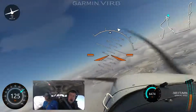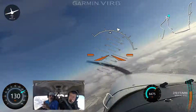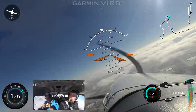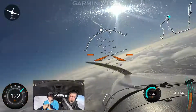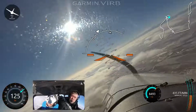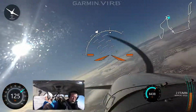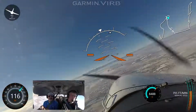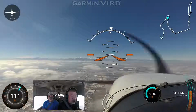We're doing about 30 degrees this time around. Yeah. Okay. We'll roll out on a heading of west and go the other way, 30-degree bank. All clear.